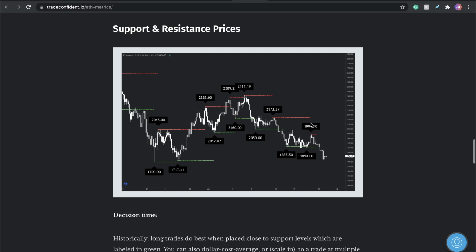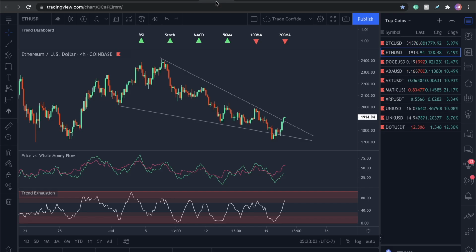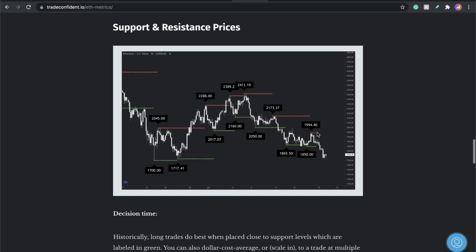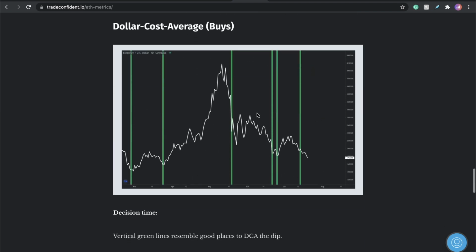But I'm going to be honest with you guys. If you listen carefully here, I'm looking to exit. I don't know how much momentum we have to keep heading up. So I want to look to take profit. I do think 2000 is going to be a really good place to look. But let's move down and I'll show you another metric here.